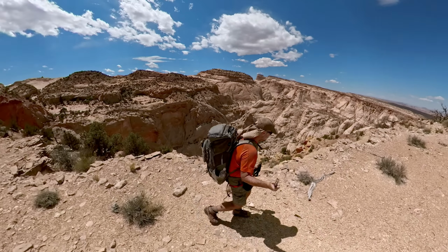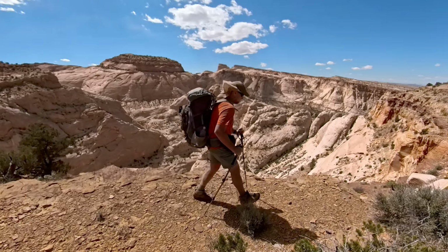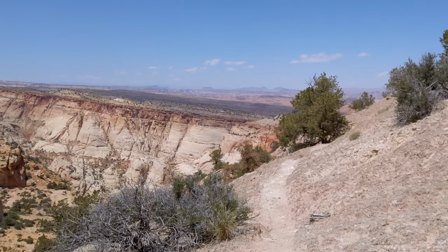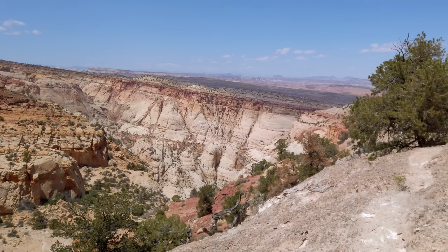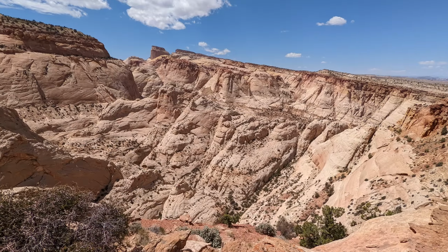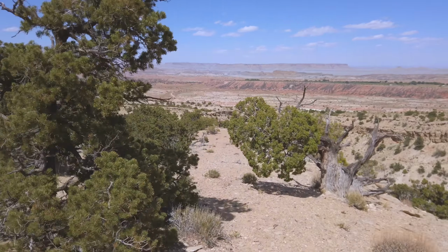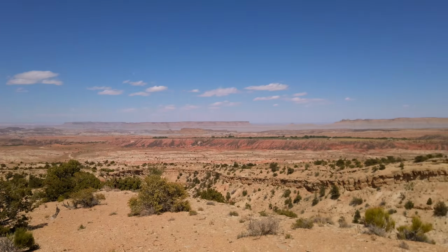Quite a few down there. Looking down into Waterpocket Canyon. So we have to climb all the way down and then climb back up later on the far side. All right, here we go. Okay, I got to follow this ridge line all the way down and then go back up canyon. Seems so out of the way, but it's got to be done. Some nice views of the Henrys over there.